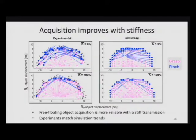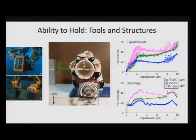But not only that, we can now do this in sim grasp, where we're able to see once more that there's a lot more pinching with the soft transmission, and it's more likely to settle in different locations as compared to the stiff case. So this is just to show sort of the power of this option in analyzing new hand designs. Okay, so that's our ability to grasp, to pull objects in. What now about our ability to hold on to objects or maintain a grasp? Let's stick with the same PVC tube, because like I said before, this sort of extruded feature is going to be quite common on structures and tools.